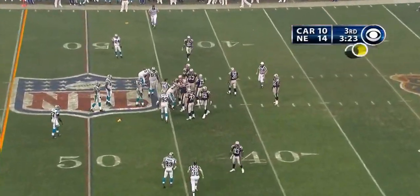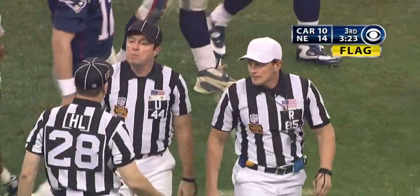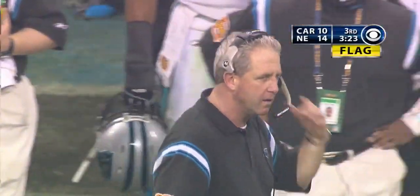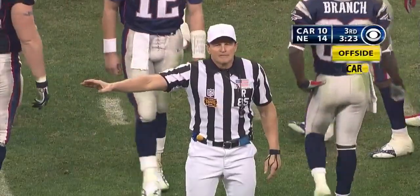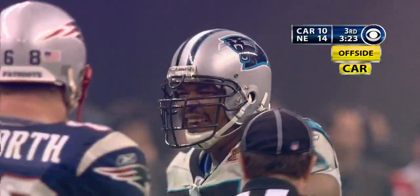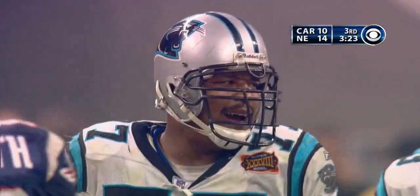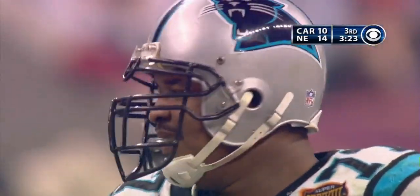And we get a flag or 2. Defense, number 77. 5-yard penalty, still first down. Well, Chris Jenkins has spent almost as much time on the other side of the line before the snap as he has after the snap.